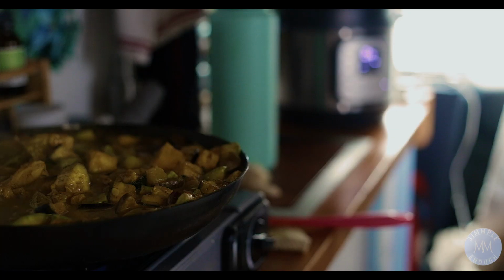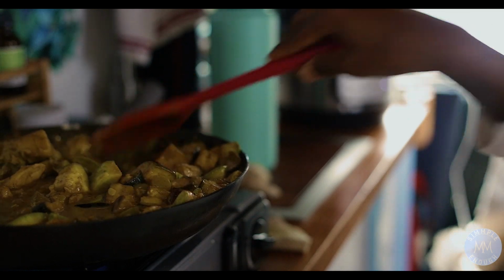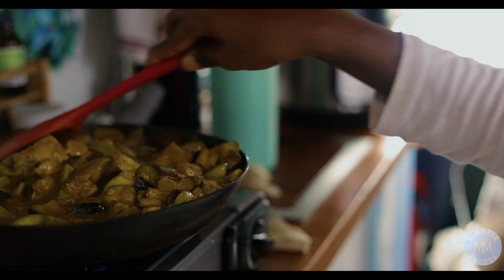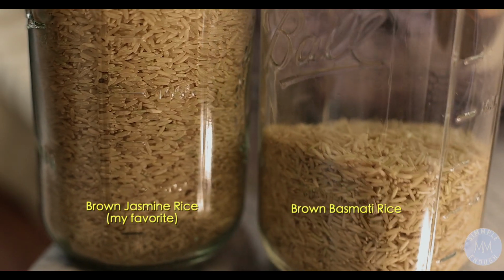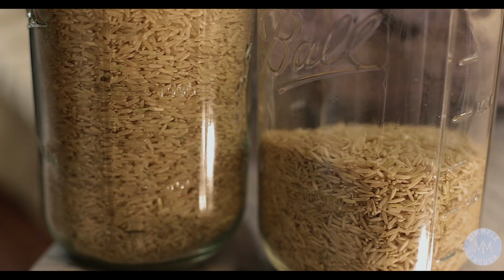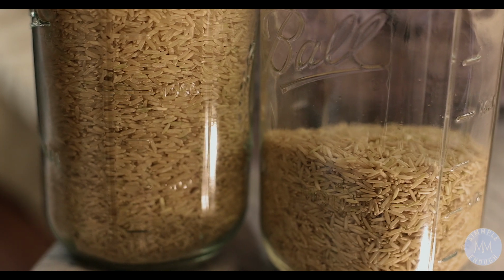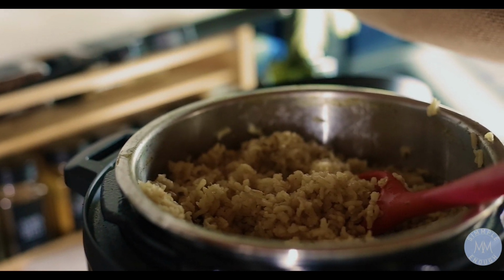This meal was the last fail of the week. It started out really good and everything tasted delicious until I cooked the rice. I cooked some brown basmati rice. I've cooked basmati rice a ton of times, but it's always the white rice. This time I cooked brown basmati rice in an Instant Pot and it just turned into mush. It was disgusting. It was horrible.